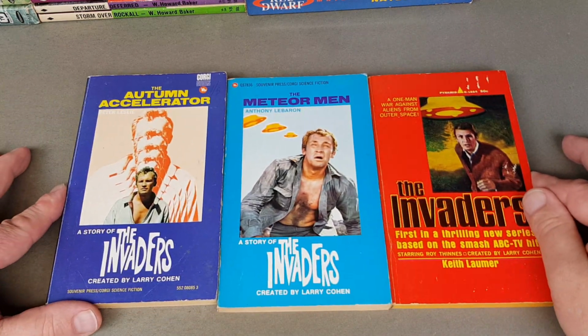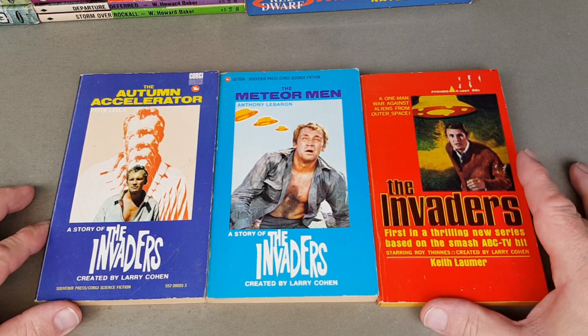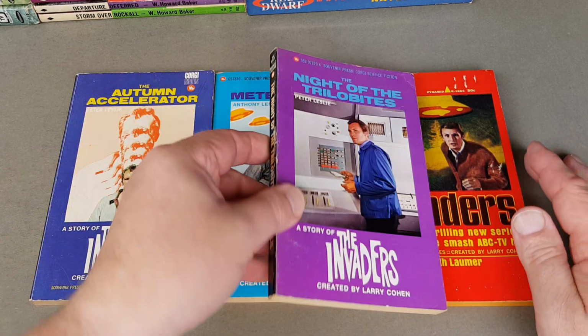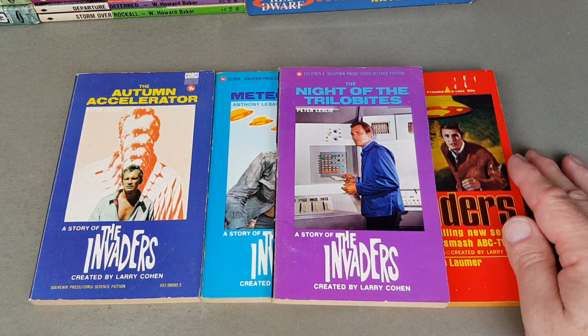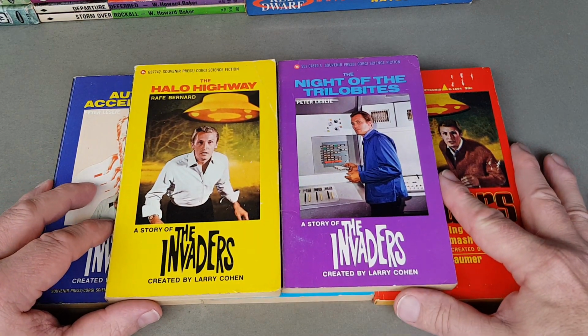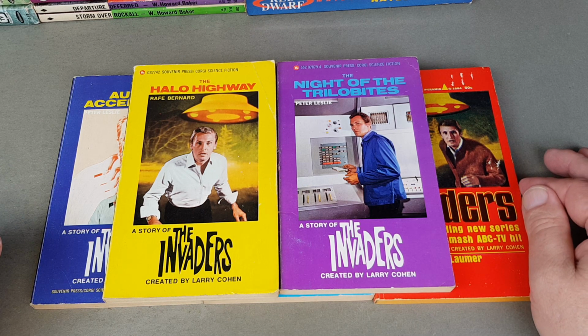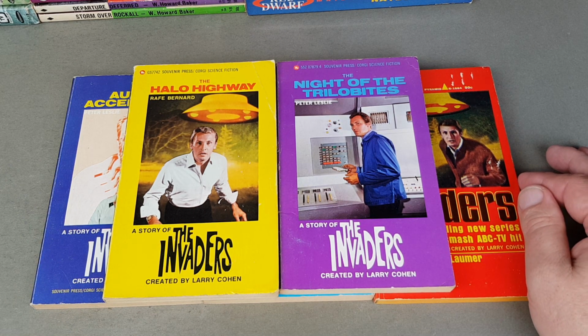There's not a lot of stills from The Invaders, so you tend to get the same pictures on a lot of the merchandise again and again. Night of the Trilobites and Halo Highway. And although my copies aren't bad, they are quite tricky to find these days in nice condition. They really are. It took me a while to track them all down.